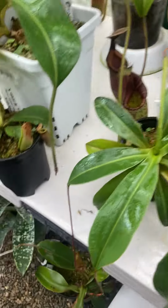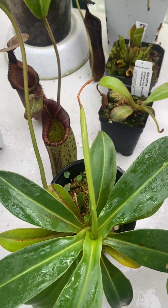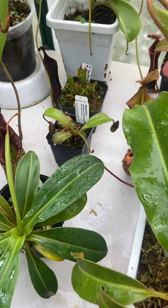Ventricosa cross Attenborough, no pitchers on it right now. It should, but it doesn't. It does have a couple basals. I'm going to leave those on the plant for the time being.